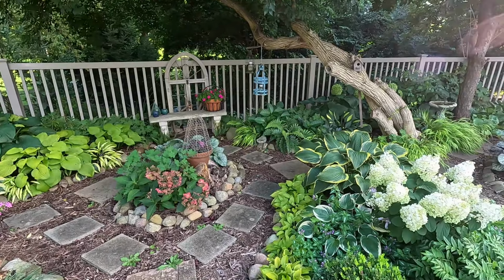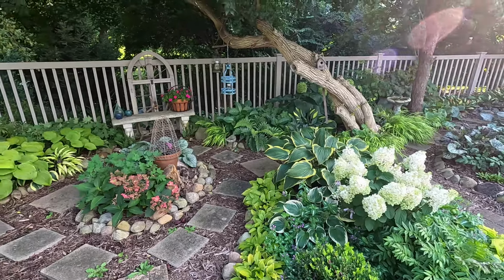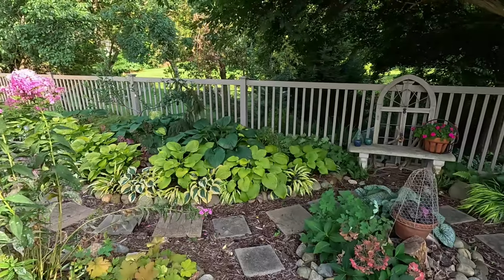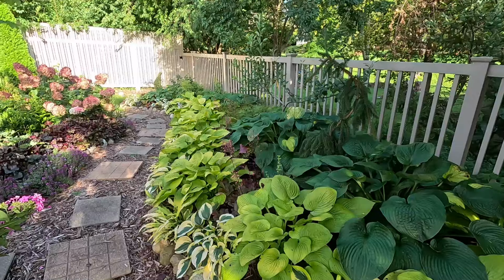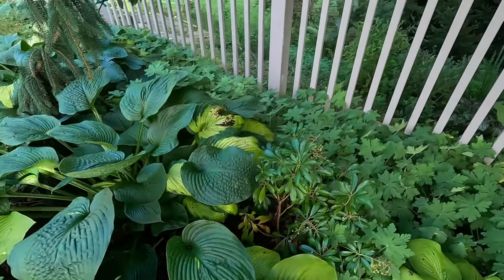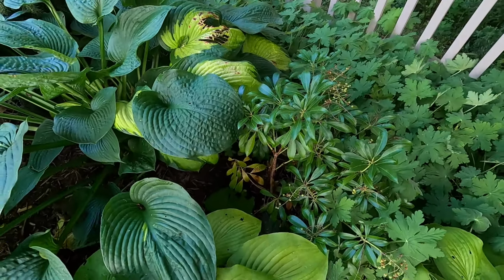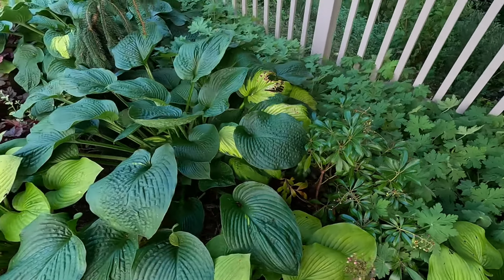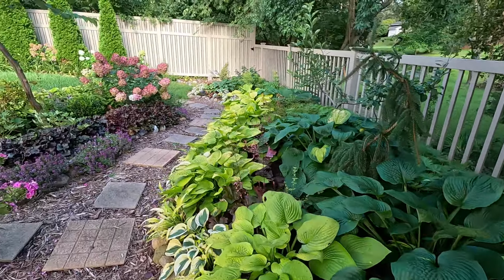Just looking around to see what else needs to be trimmed back while we're here. Not a whole lot. I've gotten to most of the hostas in this garden bed, so that's good. I did trim a few leaves back away from this pieris because it was having some struggle with growing here and having some light, so that's been trimmed a little bit and hopefully that will help. But when the hostas die back, we have a lot of work to do this fall.